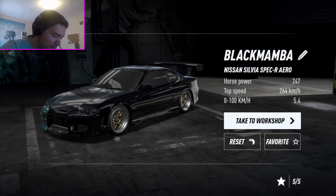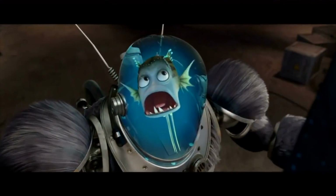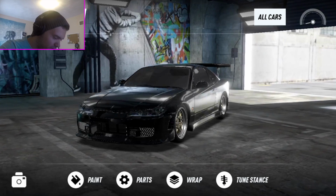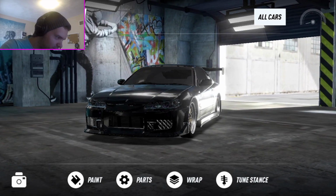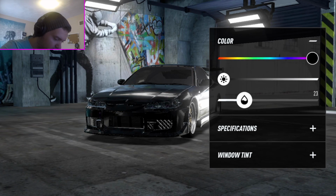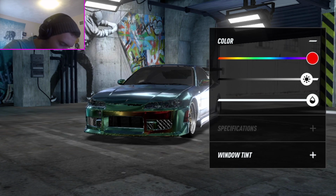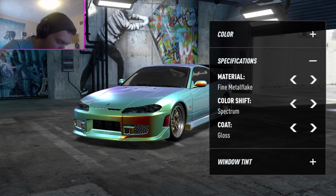Nissan Silvia Spec R. I call it the Black Mamba. The Black Mamba. Okay, so annoyingly, you can't quite see it because it's black, but we can just go and change the color. Change the color. Why is this so screwy? Oh, what textures did I use?